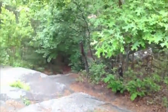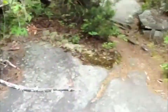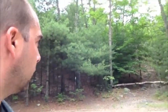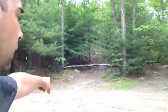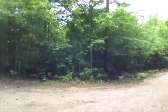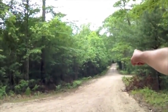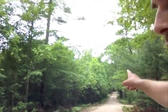But yeah, and there it goes. That's up the hill again. Once you get down the backside of Mount Misery, you come out to an old abandoned logging road, and you only stay on this until just up there. When that turns off, right out of the camera's eye, you just keep going straight, and that takes you towards another trail that takes you to the shelter.